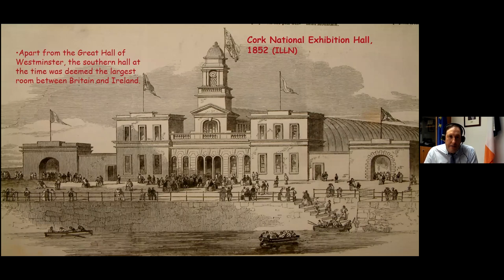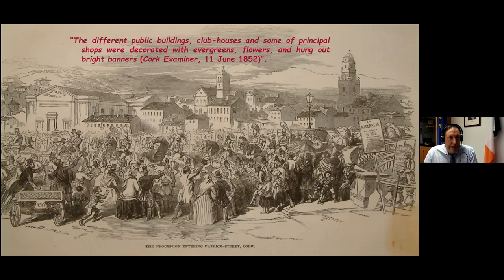There were these huge processions through town. Now, I should tell you that when you start reading into this national exhibition, it is highly politicized. It is about Ireland standing on its own two feet. It is a sense of commenting on an early form of home rule: yes, we can be aligned to Britain, but we can also stand on our own two feet.